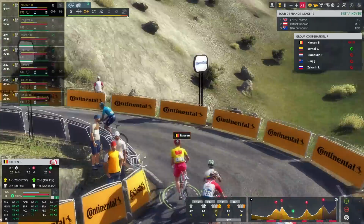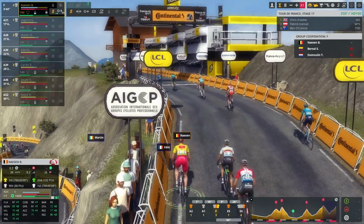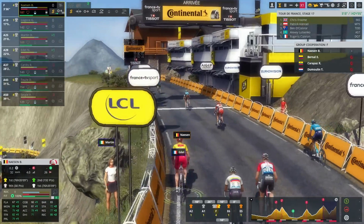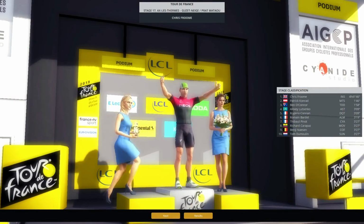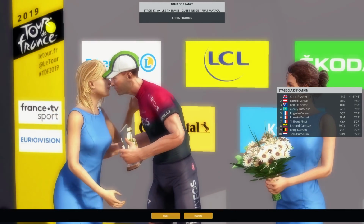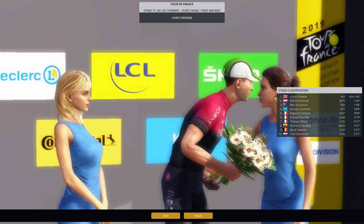We're going to go 99 for this last section, and I hope that I can come close enough to not lose too much time today, and I think that's going to be possible. We're going to finish almost in the same group as Pinot, so that's good. In the end, Chris Froome won from the breakaway. That's a surprise. Nonetheless, we are in the same group as Pinot, so that's brilliant. We did what we needed to do to protect our yellow jersey.